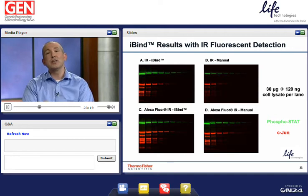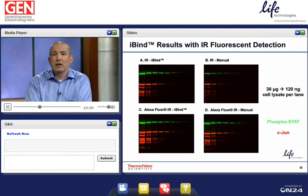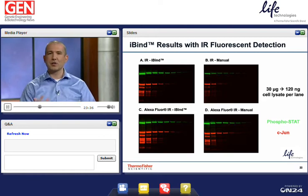And again, we have a unique iBind solution kit that's designed for fluorescence detection. We call it the iBind FD kit. And then below that in C and D, we're showing the performance of our Alexa Fluor infrared fluorescent on iBind and again manual. So again, all in all, it's a great system.